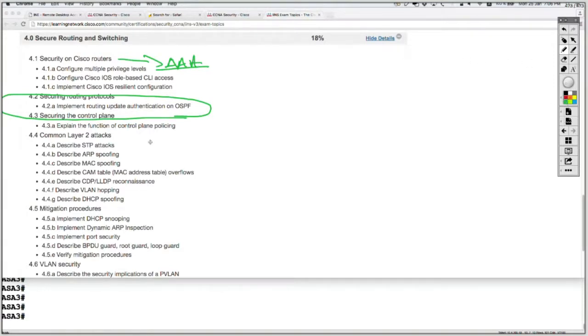And then the layer 2 attacks, where they just cover common layer 2 attacks done via different protocols: STP, ARP, DHCP, MAC, CDP, LLDP, and so on. Some of them we're going to also implement. Some of them we're just going to speak about, because again, this is just an introduction into how things work.